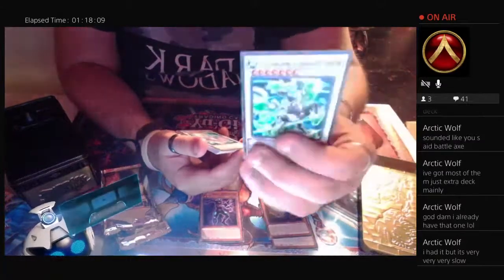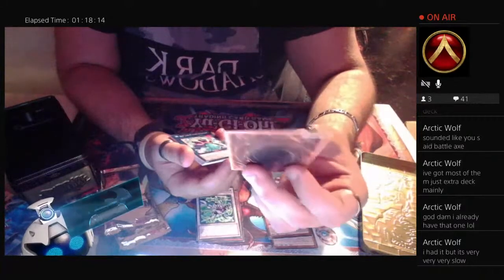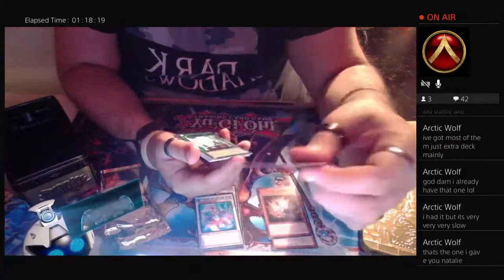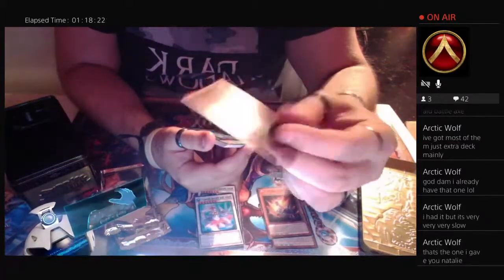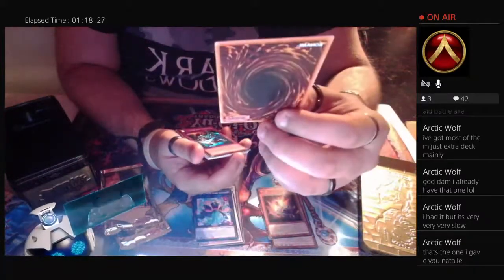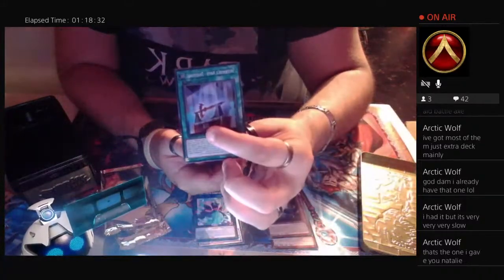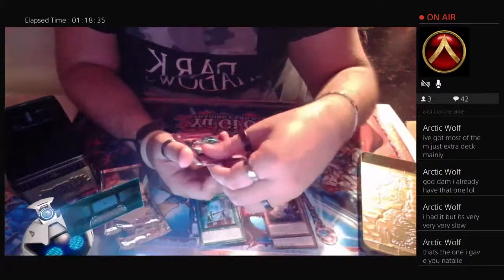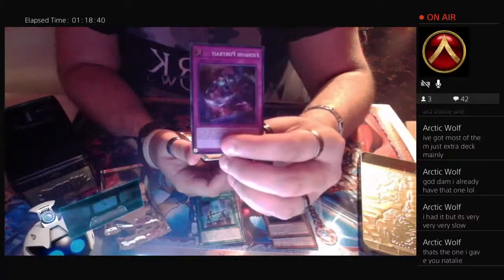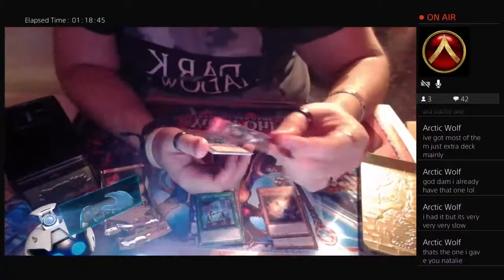Wind Pegasus Ignista. Deep Sea Prima Donna, or Prima Donna, if you want to call it. Marincess Great Bubble Reef. Infernoble Arms Durandal. Another shiny. Oh, okay. Look at this. Venus Portrait. It's a shiny. I've heard of Venus Chain, but not Portrait.